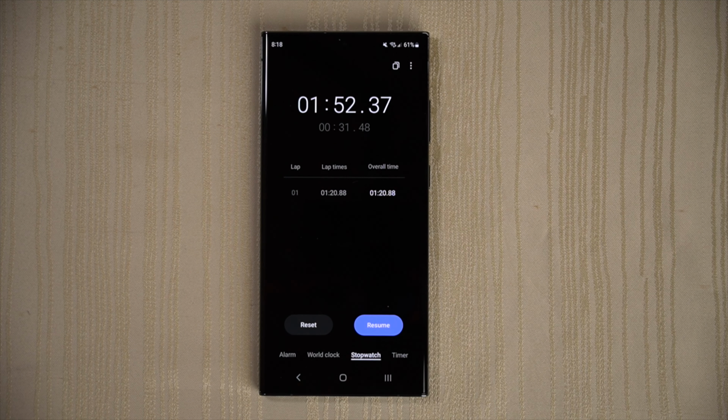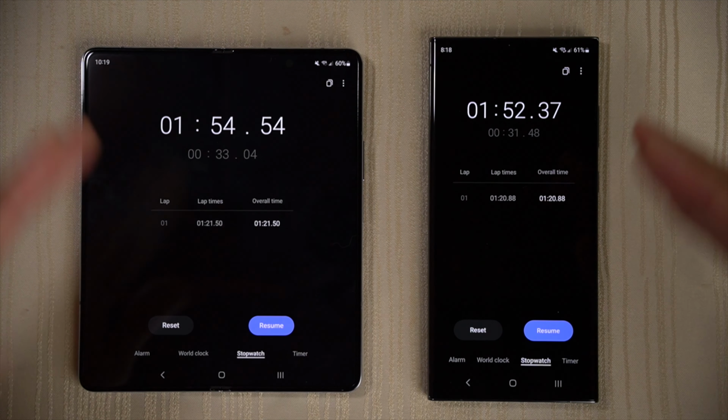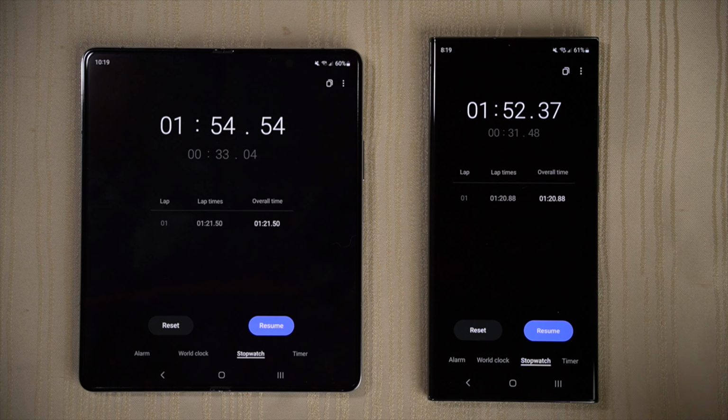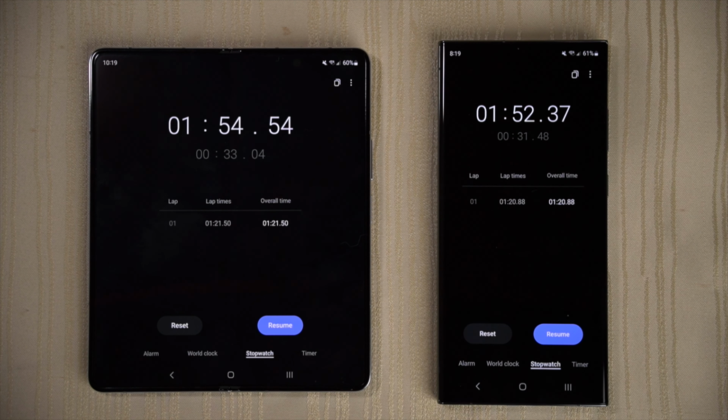So let me know in the comments down below what you thought about this matchup. Now, as I mentioned earlier in this video, both of these phones are essentially the same. They both have the same Snapdragon processor. They both have 12 gigs of RAM. They're both on UFS 4.0. On both phases of this speed test, there's really no differences between one or the other. Sure, one might be a little bit faster than the other and vice versa.